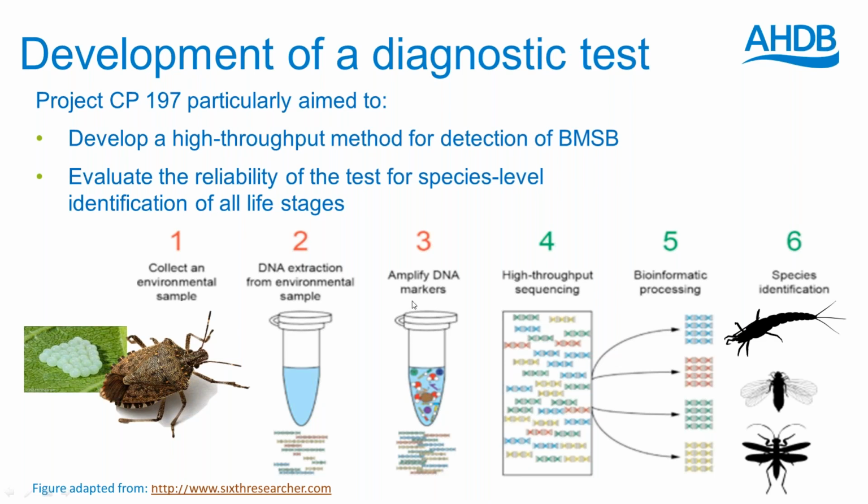Now, a lot of the time and effort in the project went into designing effective primers. Initially, we assembled an extensive database of DNA sequences, both for brown marmorated stink bug and for other species that are likely to be confused with brown marmorated stink bugs. So this was thousands of sequences. And based on that, we designed PCR primers with a very high sensitivity to amplify brown marmorated stink bug DNA, but not the DNA of other species. And then the fragments that are amplified are put through high throughput sequencing to identify the sequences against reference databases and identify the species that are present in the sample.